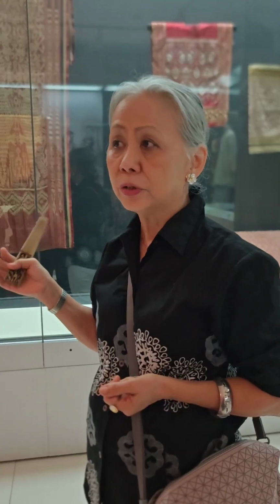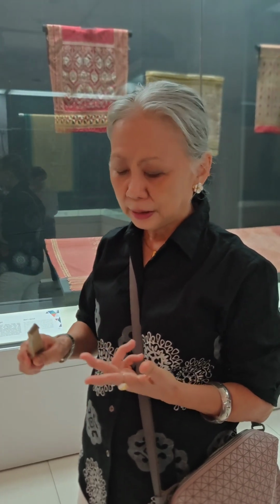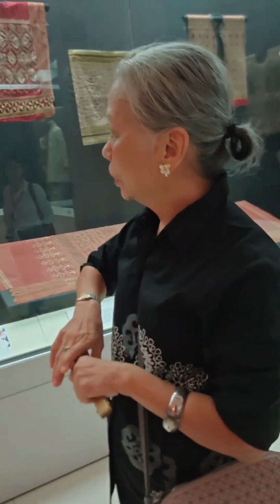And there's a lot of pantang larang to observe when they weave. There's a whole process of weaving. First, you have to dye the yarn, then tie the yarn, dry the yarn, pack it into the background, and then the weaving starts. One of the experts from Sarawak said the whole process is like women going to war.